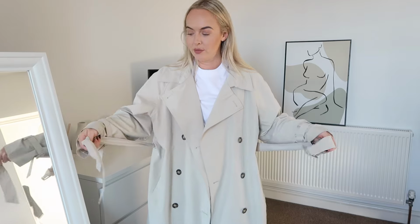It's really nice and long on me again, and I love this for work. I love this for the weekends. If I'm just popping out to do the food shop and I'm just wearing trackies and a hoodie, I'll wear this over the top just to give a tiny bit more warmth. But it's really thin material actually, so it doesn't make you too hot if it's not freezing cold outside. So this is great for autumn and spring, and it's a really lightweight and comfortable trench coat, and it goes over the top of everything because it is a bit bigger. So I'll be keeping this.